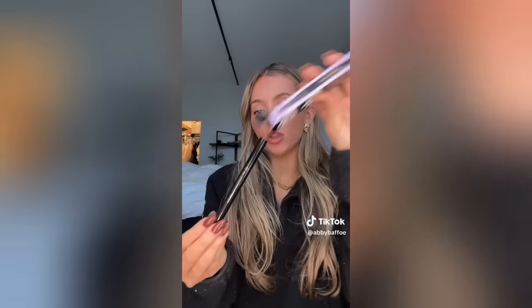From Tarte, I got this little dual-sided eyeliner. So one side is liquid liner and the other side a normal pencil liner. And I needed a restock on both, so this is absolutely perfect, and I'm obsessed with this little tip. Got the little Mario face mist. This is the aloe and rose water one. I love a good face mist. Also love anything travel size because it's so easy to take on the go.